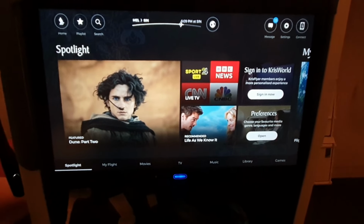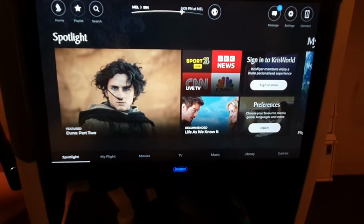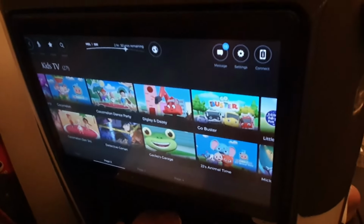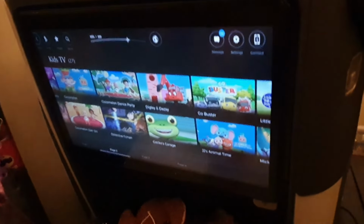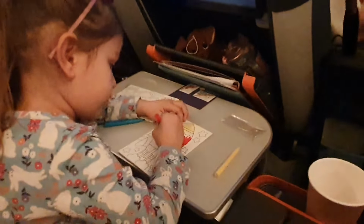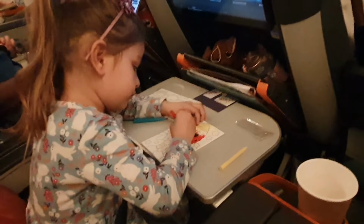But if you're like me, I still bring my book with me because I'm such a reader as well. And if you're traveling with kids, that's the kids section there. So there's heaps of kids TV shows and movies. However, I also like to bring along arts and crafts and colouring in books and different things for my daughter.